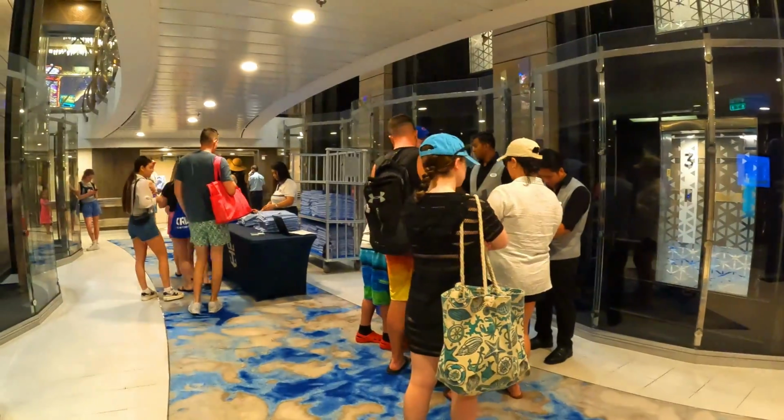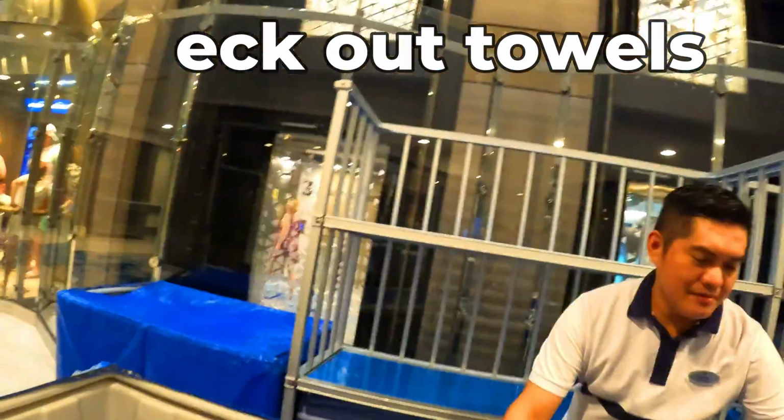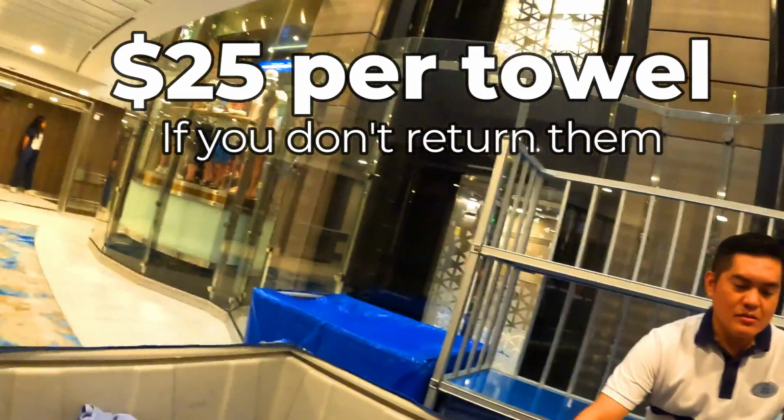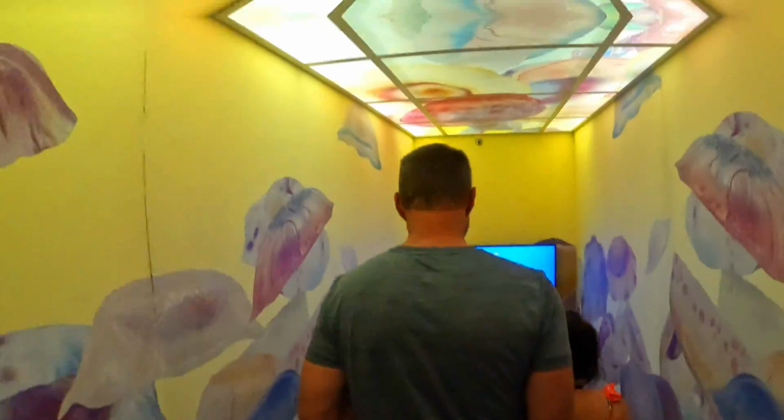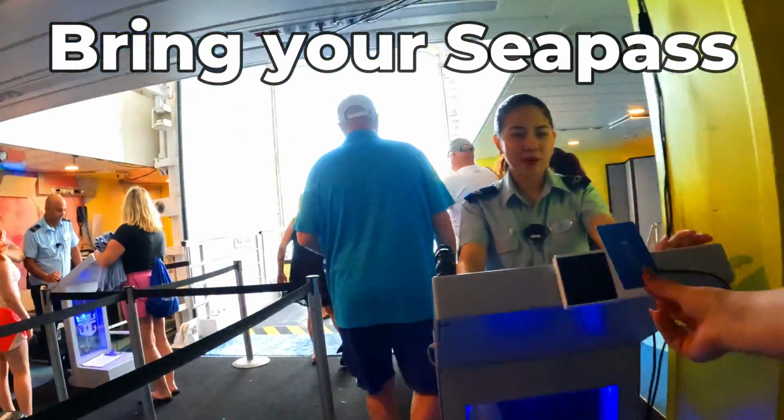You don't need to worry about towels, as you can use your SeaPass card to check out towels from the cruise directly, but if you forget to bring them back, you'll get charged $25. Getting off the ship, you'll need to remember to bring your Royal Caribbean SeaPass, which will be used as your ID to get back on later.